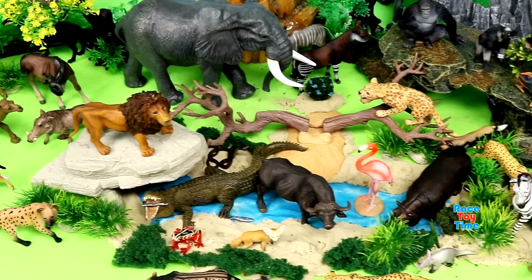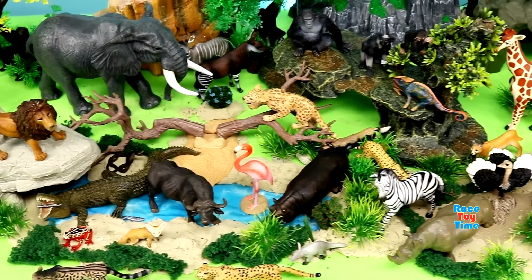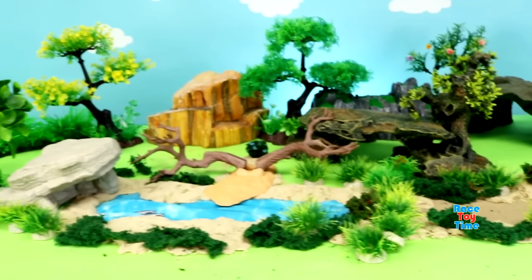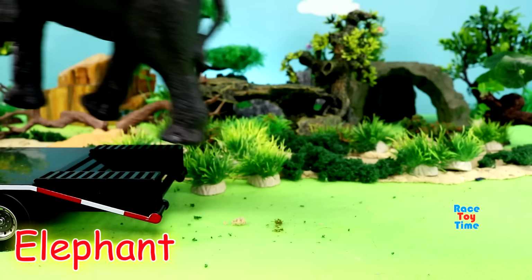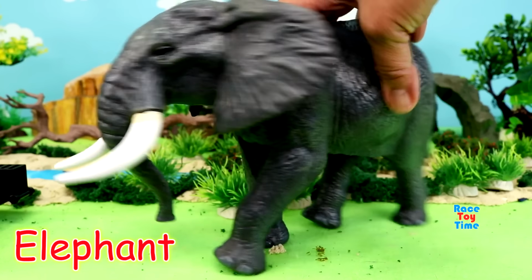Hello guys, today I'm going to show you some African animal figurines from my collection. Here's a big truck and it's carrying a huge elephant on the trailer.